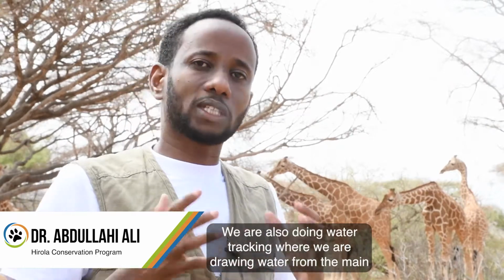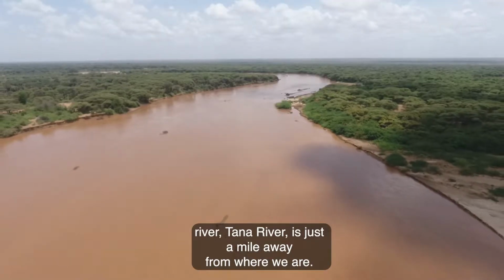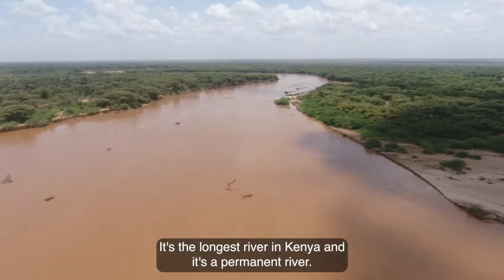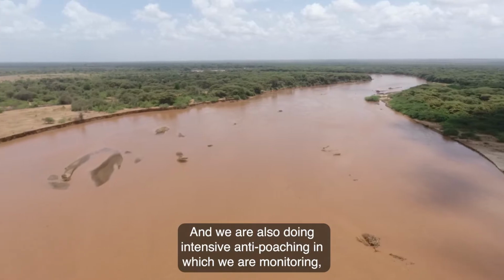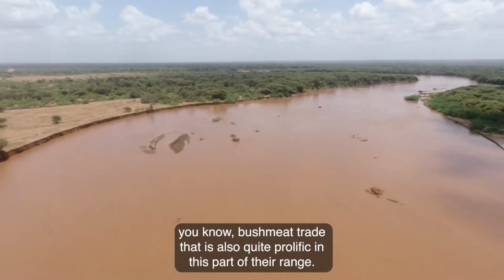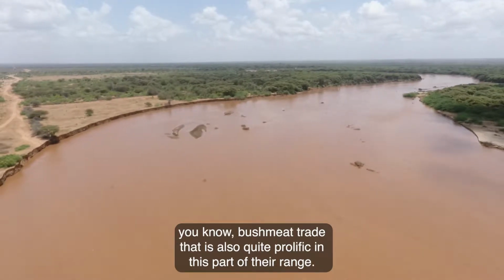We're also doing water trucking, where we are drawing water from the main river, Tana River. It's just a mile away from where we are. It's the longest river in Kenya, and it's a permanent river. And we are also doing intensive anti-poaching, in which we are monitoring the bushmeat trade that is also quite prolific in this part of the range.